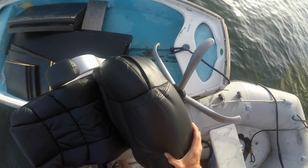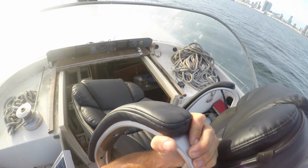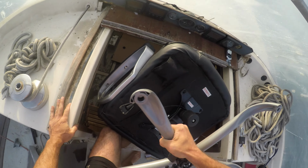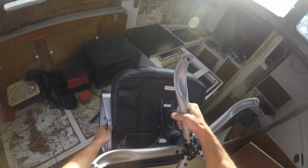I think I'm just gonna try to one-hand this climb. This might be a terrible idea. I'll let you know in a second. Kind of on the boat, kind of in my hand, kind of on the dinghy. See if we can get this chair inside the boat. Everything on boats is so much harder. It's so much harder. Okay. All right. Chair is officially on the boat.